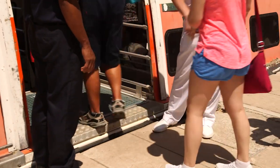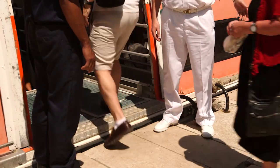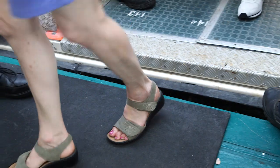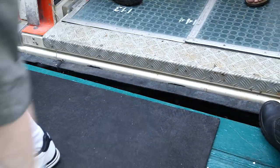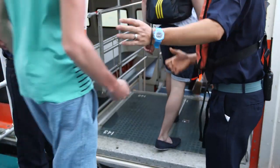So before boarding a tender, it's important to check you are mobile enough to navigate the gap and use any steps unaided. To us, mobile enough means being able to step across a gap of about 1.5 feet. That's roughly 45 centimetres.